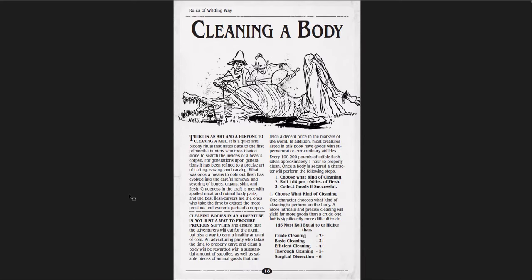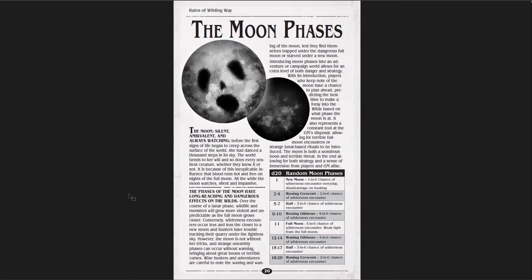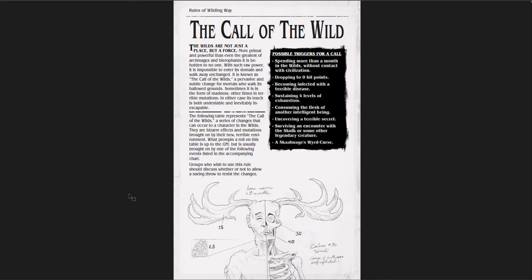Possible setbacks and boons, how to clean a body, which is, again, if you're going to be out in the wilderness hunting and all that stuff, this book would be a great way to introduce you to that concept. The moon phases and what that might mean for the world. Special moons, the call of the wild, possible triggers for the call. The wilds are not just a place, but a force.